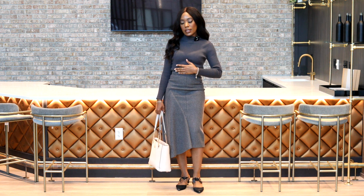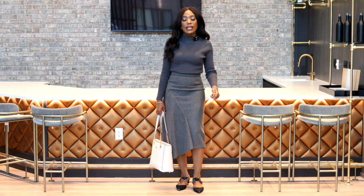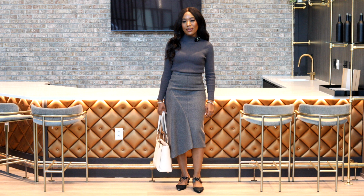Top is in a size small. Again, this is a Zara turtleneck. The skirt is in an Italian 40, which is a US 4. This is Numero 21. It's an oldie but a goodie, but I'll link similar, like I said. Shoes are Proenza Schouler. They are an EU 41, which is a US women's size 10. But yeah, that's the full look.